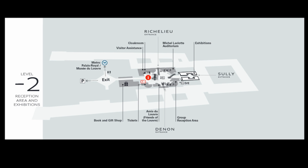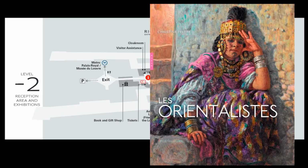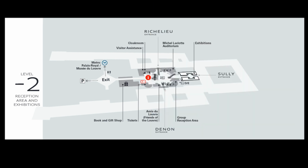Oh, and if you have watched this channel enough, you know that I'm a crazy book person. So be sure to return here later at this level to explore their fantastic bookshop. It's an amazing collection where you can find some out-of-print books at a very reasonable price. I bought this one on the Orientalists for less than 30 euros, if I'm not mistaken. So dig your way through. It will be worth it.